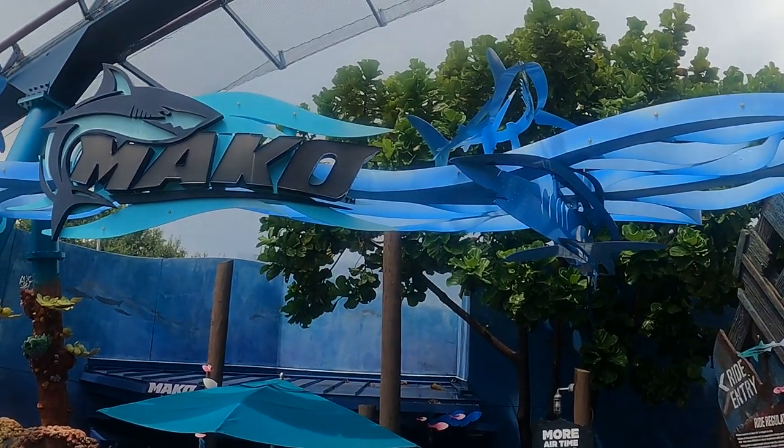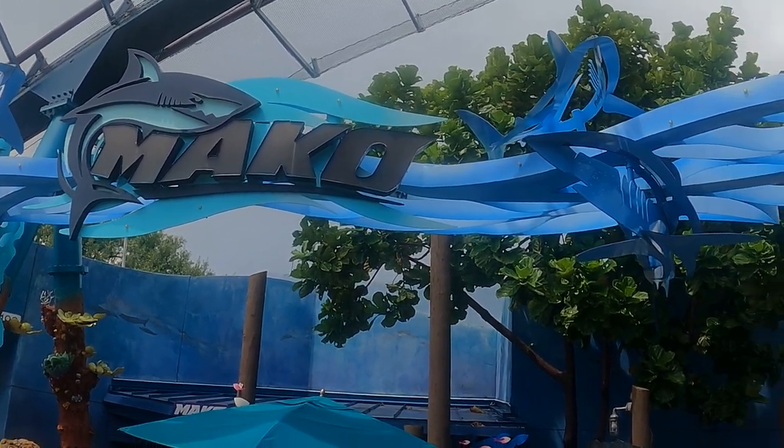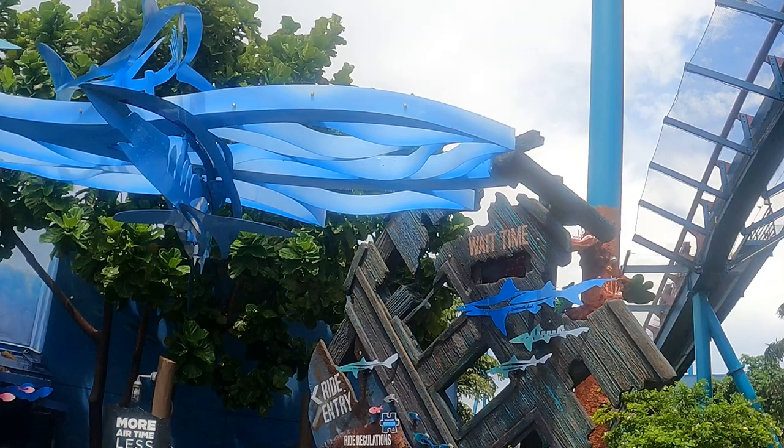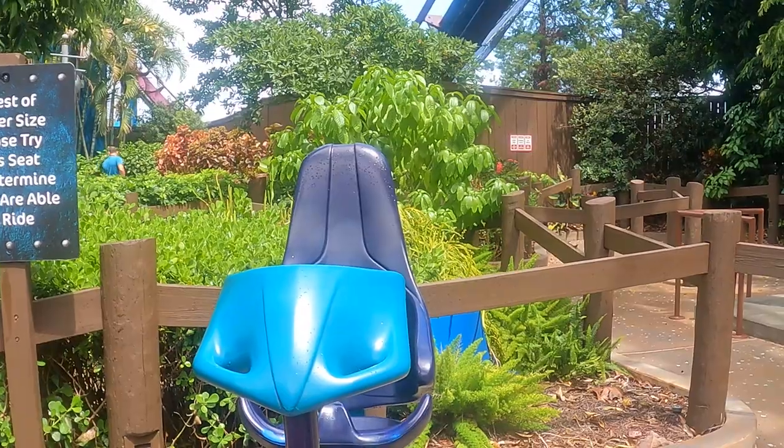We're gonna finish this. Next up on our itinerary is Mako, which we've already done for you guys, but we're gonna try to get a backseat view this time of the ride. A 25-minute wait. Let's go check out the ride seat and get on this coaster.